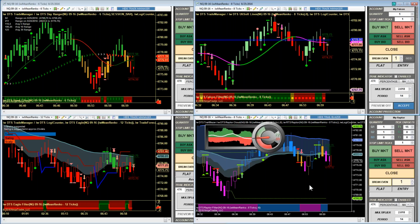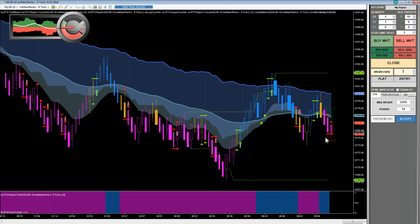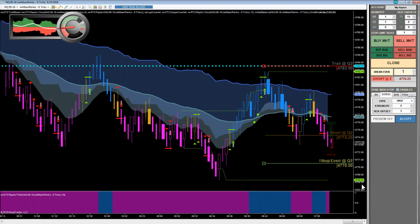So here they come again. Right, so we've got a double pullback signal here on the Raptor. I may try to short that one, place my stops above the swing high. The double pullback signal, of course, the market moves into the cloud twice, pulls out. The stronger double pullback signals will print a short signal each time. So that's an easier way to count.